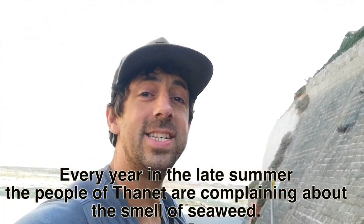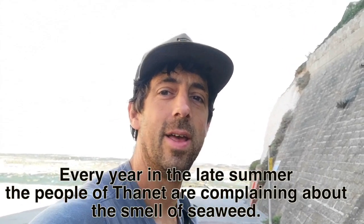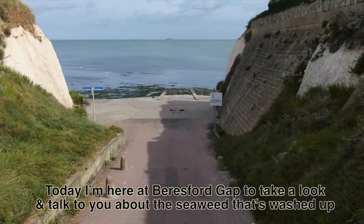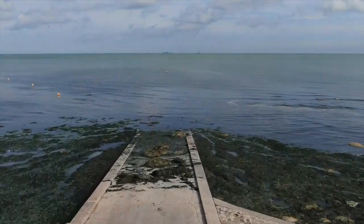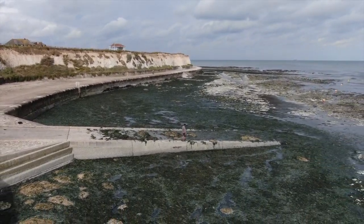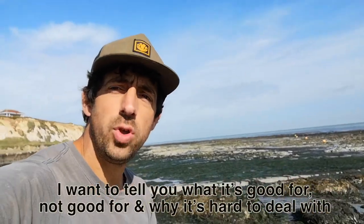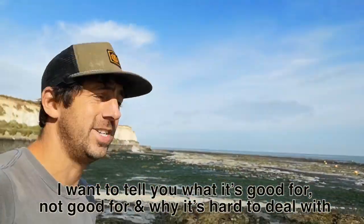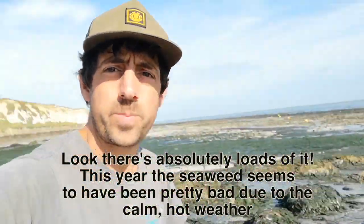Every year in the late summer, the people of Thanet are complaining about the smell of seaweed. So today I'm here at Botany Bay to take a look and talk to you about the seaweed that's washed up. I want to tell you what it's good for and what it's not good for, and why it's so hard to deal with. Look at it, there's absolutely loads of it.